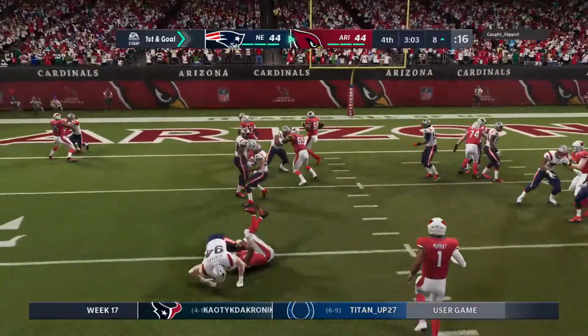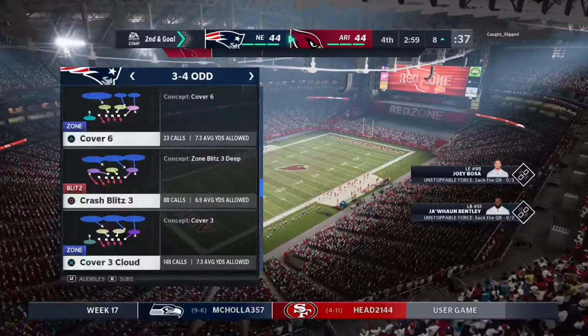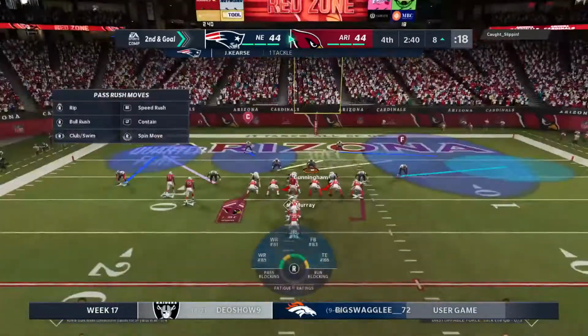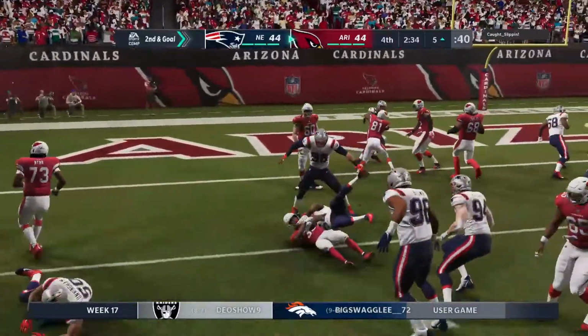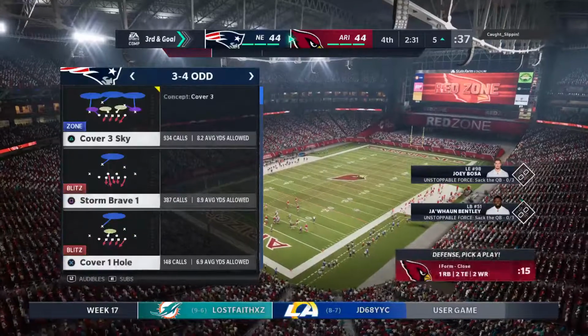Mostert. And for one of the first times tonight, he's going to be held up at the line of scrimmage. Sam Hubbard. They'll say no gain on the play, and it'll be 2nd and goal. Nothing on first down, so the ball remains at the 8-yard line, 2nd and goal. And they'll get this from the 8 to the 5. Pickup of 3.